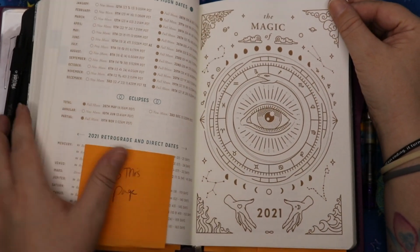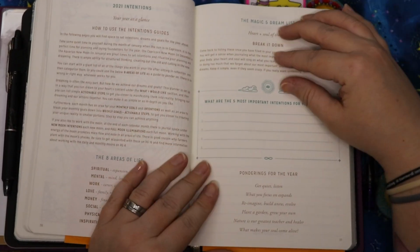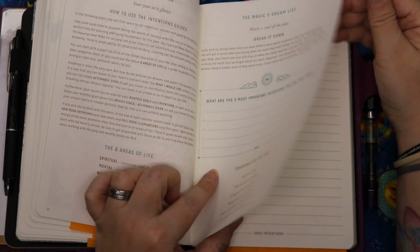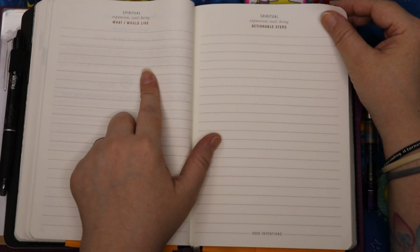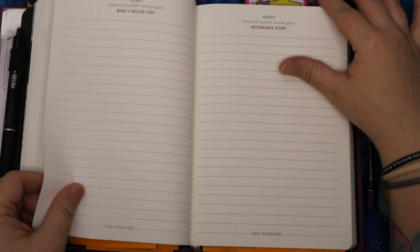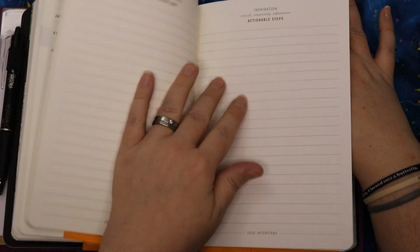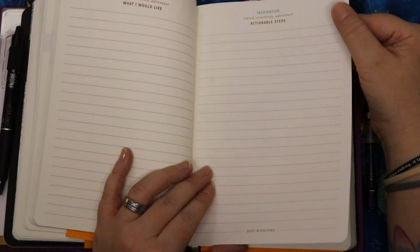And then we get into the actual planner. So you can see there's quite a bit of information, and then there's the actual planning portion. So this stuff I'm going to fill out off camera because I think, we'll see when you get to see my setup video. But this is going to be your important intentions for the year. And then there is a full page for spiritual, what you want, and actionable steps, and mental, work, love, money, social, physical, and inspiration. So these are your 2020 intentions. So I will probably work this stuff off camera. I may also do a tarot spread for each of these sections, depending on how ambitious I get.